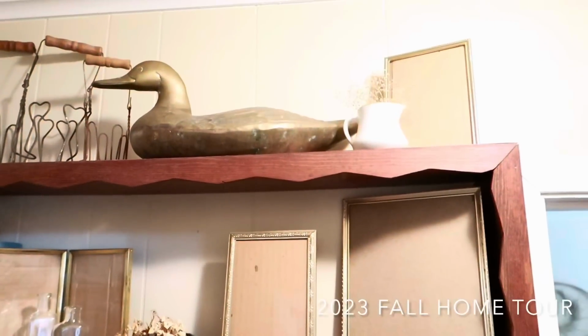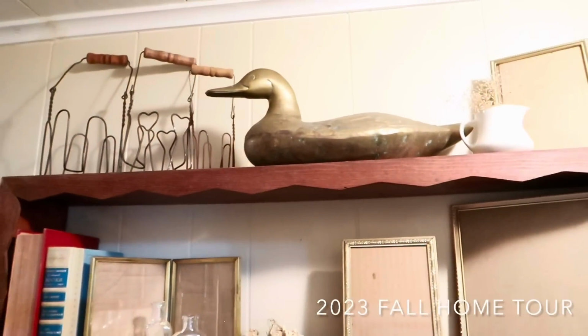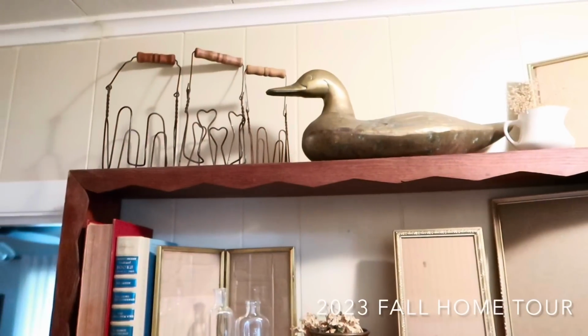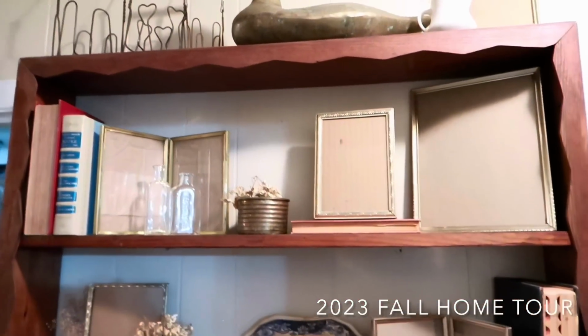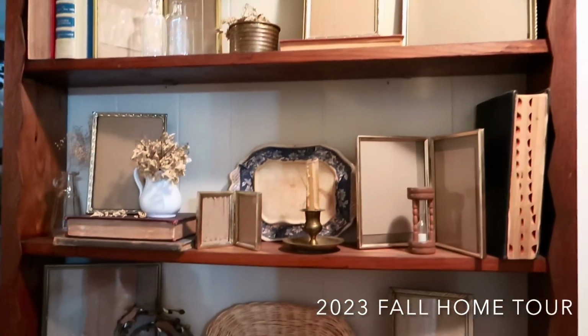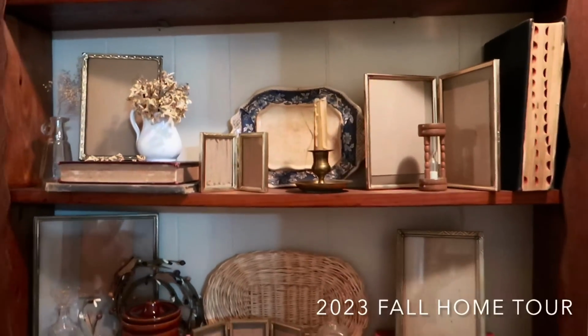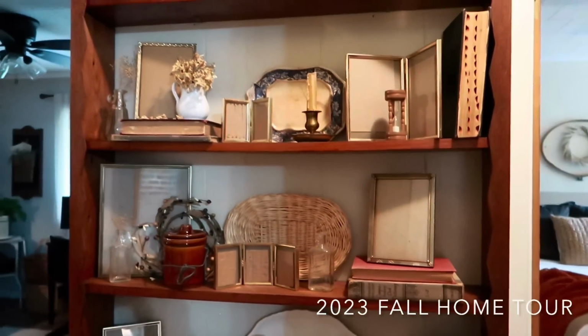Here's just what I have on the top if it will focus. All of these things here are thrifted and I just love it. I love, love, love how it has all come together. And I think I've got all the different heights right where I want them. And I just love it. It is so country. It's so primitive looking.